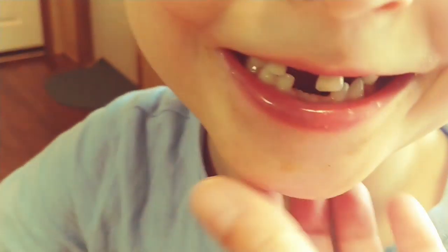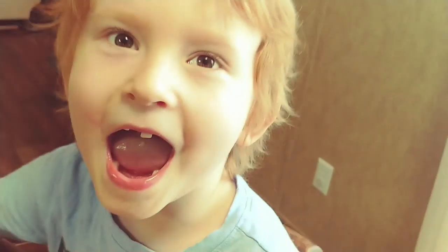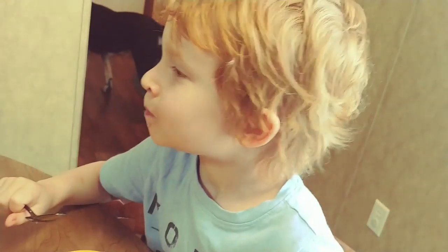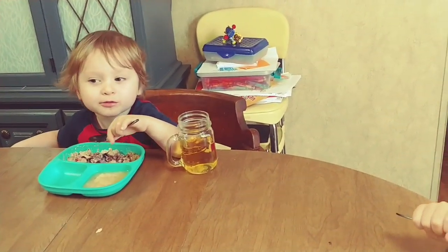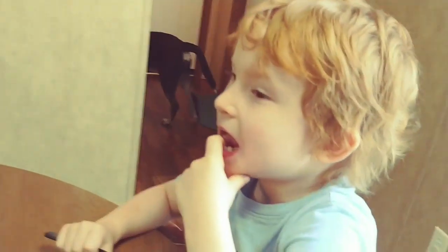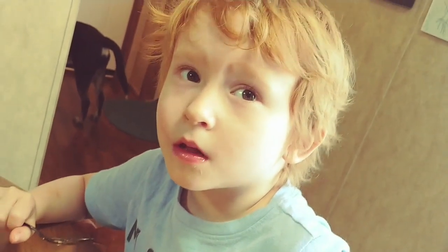Let me see your new big boy tooth. It's coming. Yay! Your first grown-up tooth. You gotta take really good care of it, right? A grown-up tooth? A grown-up tooth. A big one. Now we just need the other three to come in, huh? So you can eat apples like normal?